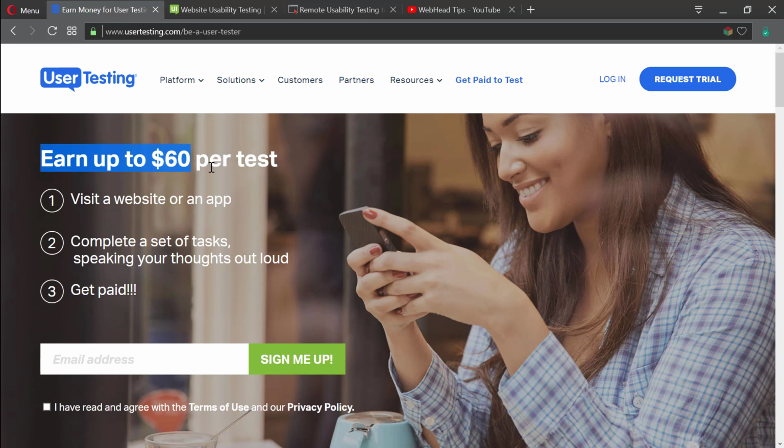As you can see on this website, you can earn up to $60 per test. You just need to visit a website or an app to test, complete a set of tasks. So basically you just need to sign up to this website, visit a website or an app, complete a task and give your thoughts, and then you just get paid. So that's how simple it is.